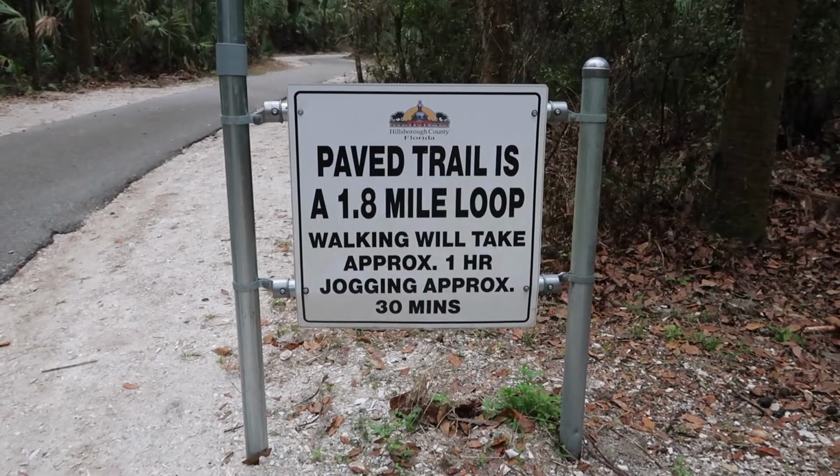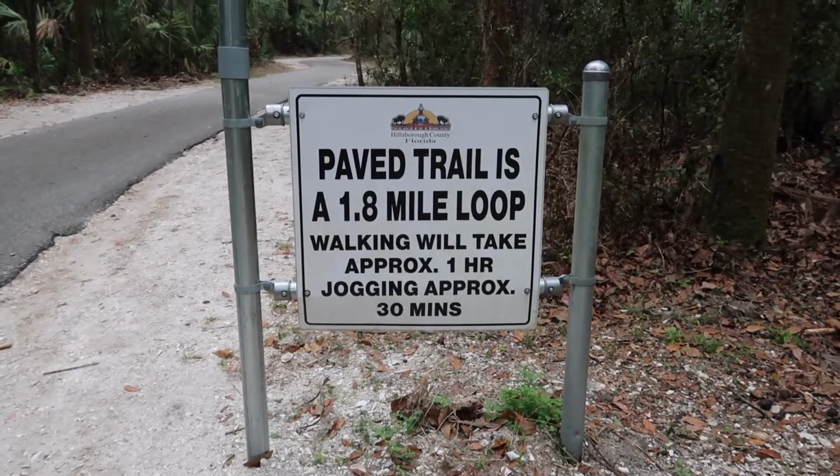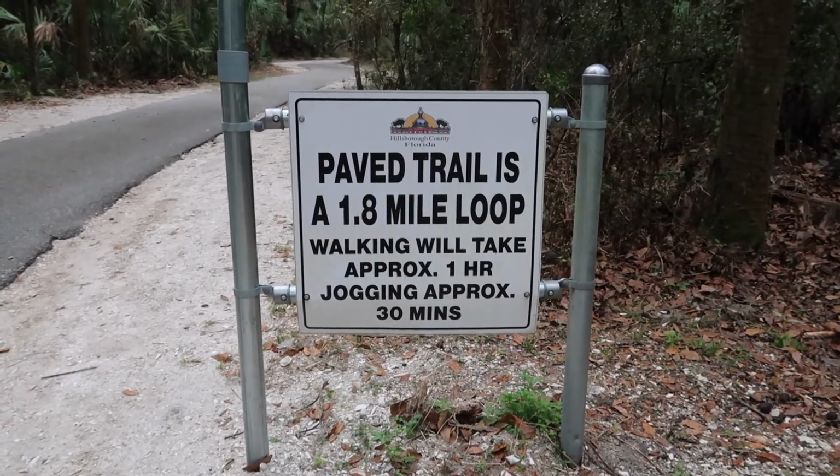It only costs $2 to come inside of this park, and that's up to 8 people in one vehicle. That's not a bad deal for a state park. State parks can get a lot more expensive. There are longer trails here, a 1.8 mile loop that takes you approximately 1 hour, but if you're jogging, about 30 minutes.